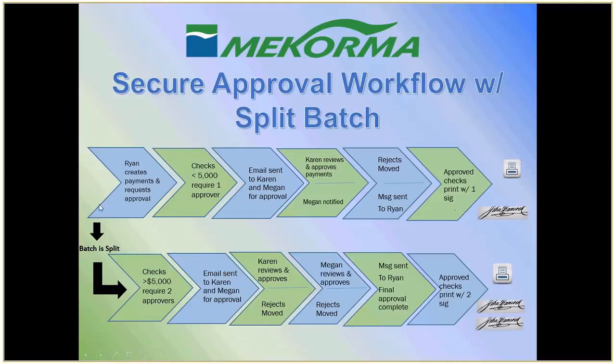So here we're saying Ryan goes in and creates a payment batch, and he can do that from several different screens. The one we like to use is the select checks window. So he creates that payment batch, and when he requests approval, it will split. The checks under $5,000 will go in one batch. Karen and Megan will be notified. When Karen goes into GP and reviews the batch, Megan is notified once the approval happens that she doesn't need to do anything. While Karen is in there looking at the payments, she can remove any payments from that batch so that they do not get processed.